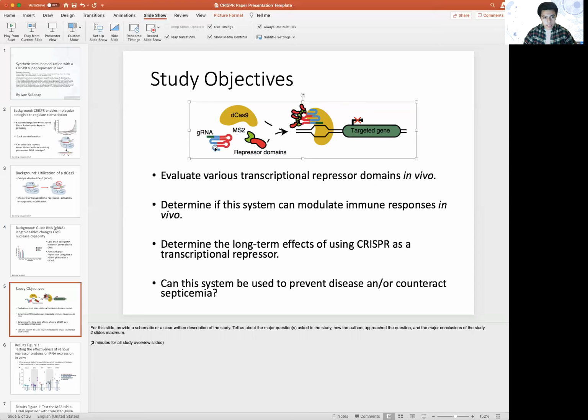But a guide RNA that varies in nucleotide length, and repressor domains that bind to the Cas9 protein, and there's a variety of repressor domains that they tested. Use these three in conjunction to target genes and block transcription without harming the DNA, and see if they could enhance or repress DNA at a more superior level compared to the previously published findings.